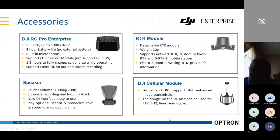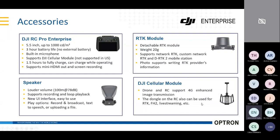And then the cellular module, which can clip on the drone on top. And again, that helps with the image transmission and also with sending low latency footage back to Flight Hub 2 for monitoring.